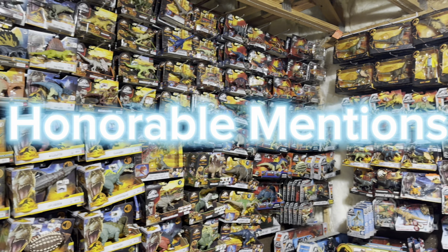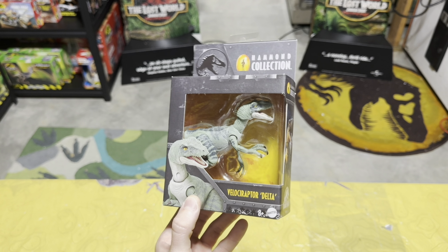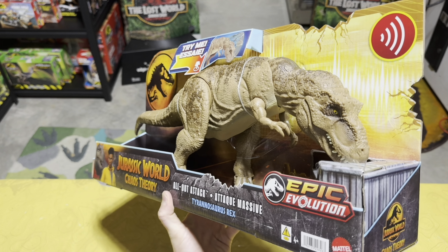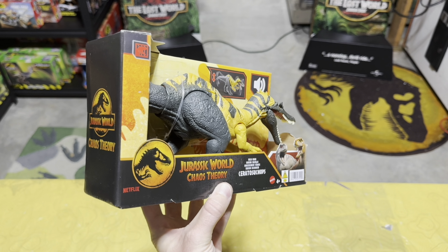Now, before we take a look at my top 2 favorite figures of this year, I wanted to take a look at a couple of toys that almost made my top 10 list. So here are a couple of honorable mentions, like Hammond Collection Velociraptor Blue, Hammond Collection Velociraptor Delta, the Jurassic World Chaos Theory All-Out Attack T-Rex, and the Jurassic World Chaos Theory Wild Roar Ceratosuchops.